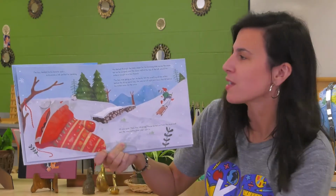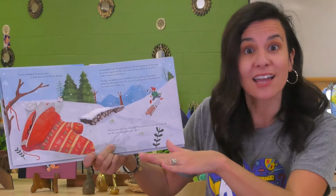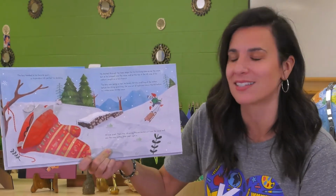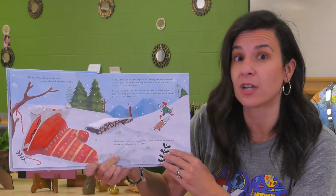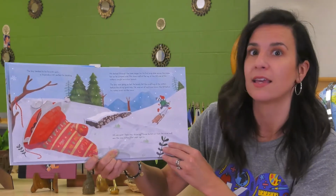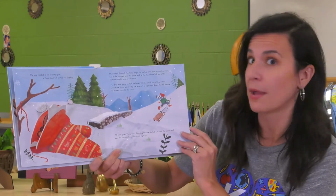I like some of the words on this page, like how the boy is dashing. That tells me he's going really fast because he's excited. Or how mouse darted. That tells me that the mouse is trying to be kind of sneaky and fast to make sure nobody sees what mouse is doing.